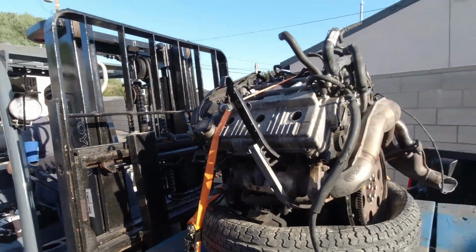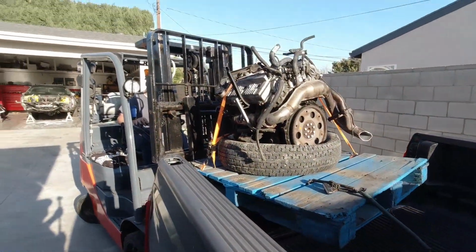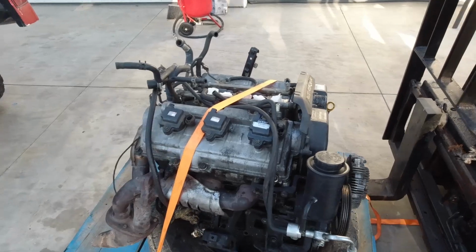So with all that said, I went out and I bought a motor. What I bought was a 3.4 liter V6 5VZ-FE that came out of a 1997 Toyota 4Runner. The truck that it came out of was actually a running vehicle that somebody on Instagram hit me up about and said, hey, I got this truck. I'm going to be doing a V8 swap on it, and I'm going to be taking this motor out. It's currently running in the vehicle.